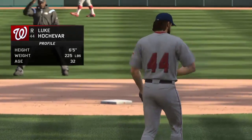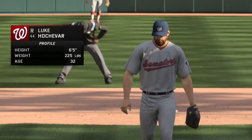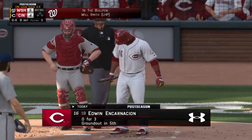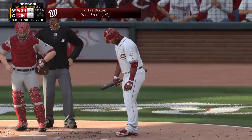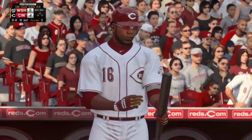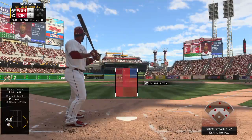Luke Hochevar. Leading off the inning, Edwin Encarnacion, as they'll look to get something going here and even this game up. Well, this has been a great game so far, and they're only down by 1. So getting this leadoff guy on would be huge for them.